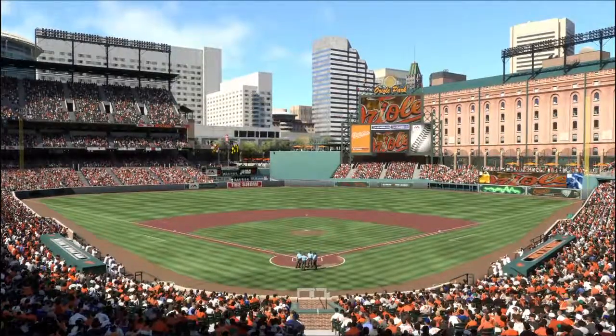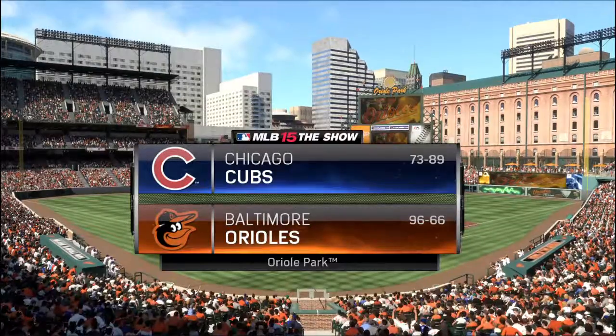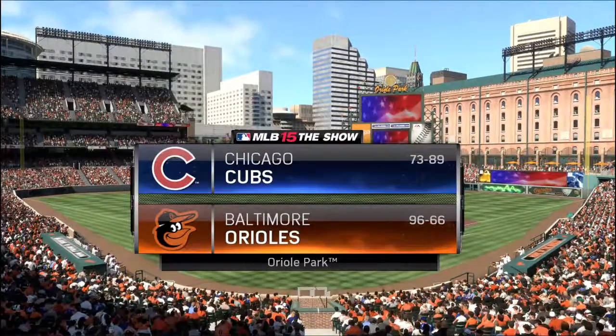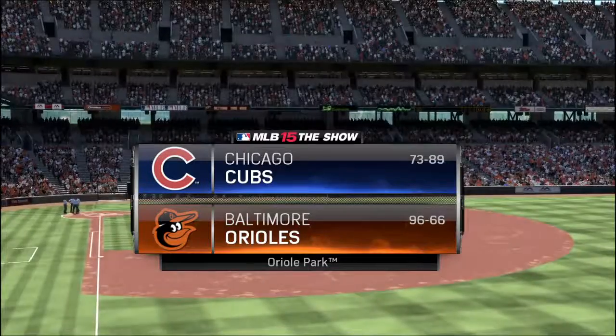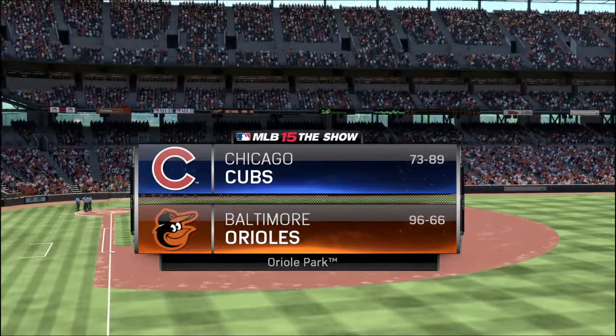It's been the home of the Orioles since 1991, and there's a good look at beautiful Oriole Park here in Baltimore. Today, in high definition, it's an exhibition matchup between the Chicago Cubs and the Baltimore Orioles.